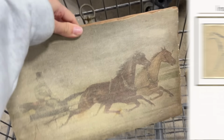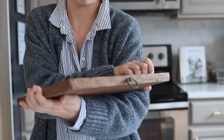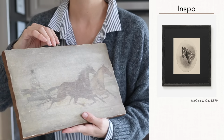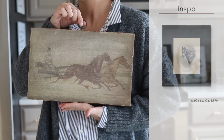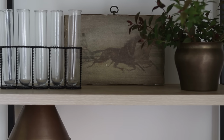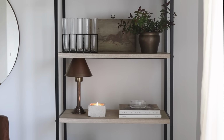I've been seeing a lot of equestrian inspired artwork through Magnolia, through McGee & Co. So when I found this one at the Goodwill outlet, I paid just about $1 for it. I like thrifting small artwork pieces like this that you're on the fence about, don't know how you're gonna feel about it once it's in your space, but you can do so affordably by testing it out, paying a little bit of money by shopping secondhand.